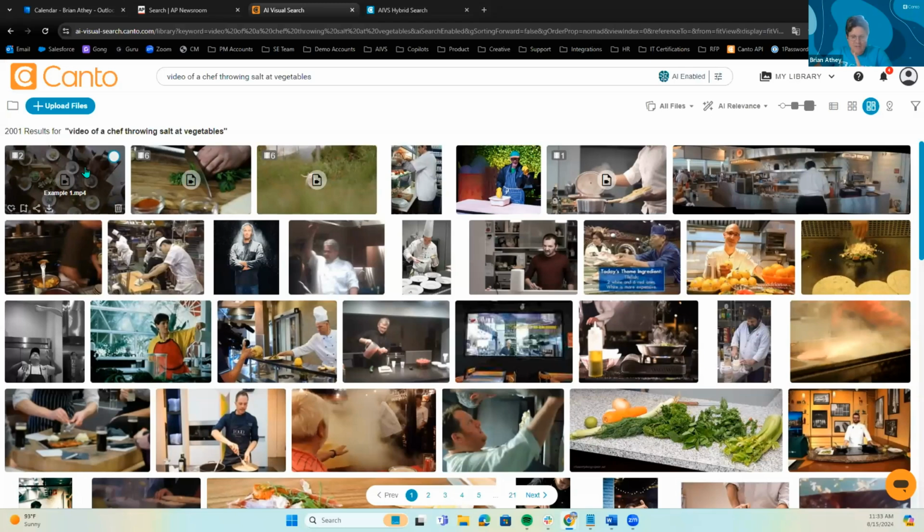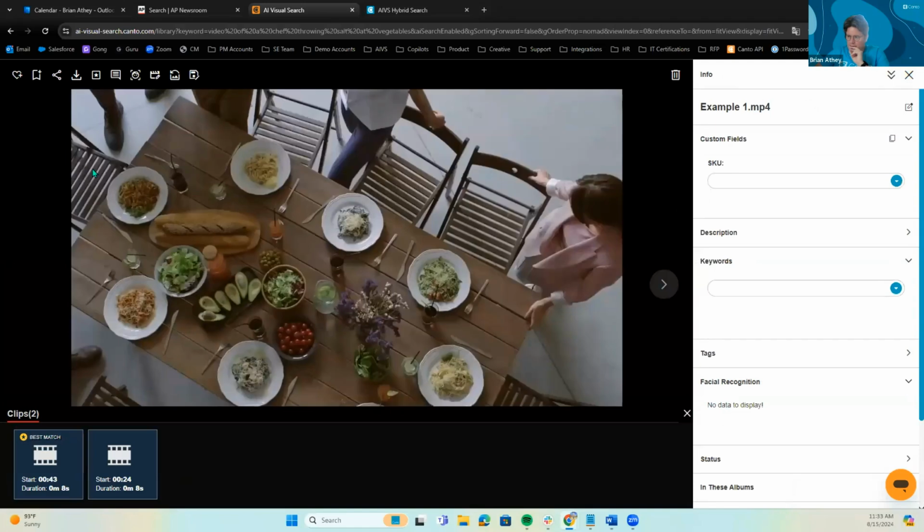When I click on this video, Canto is going to provide you with those exact moments in the video where this occurs. Let's check it out. Boom, click on this. It's going to show you first off the best match to this. So let's click on the best match, and then it's going to automatically play this for us. Give it just a second here. Play this.